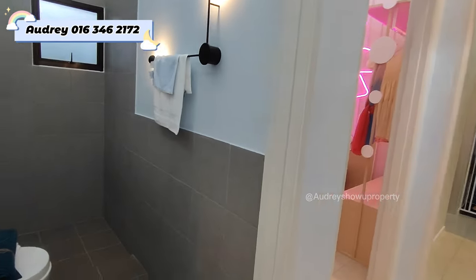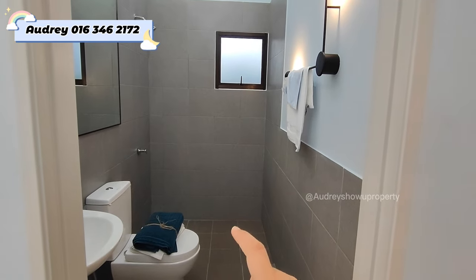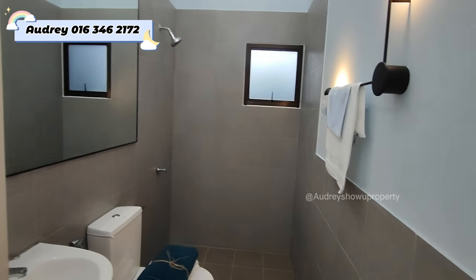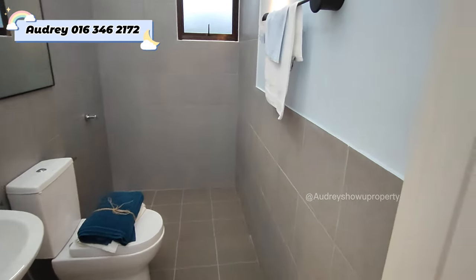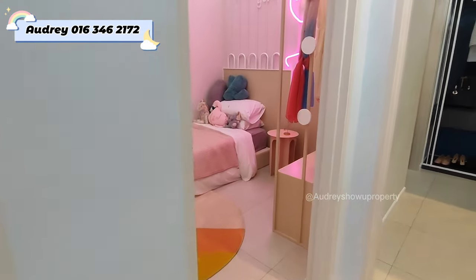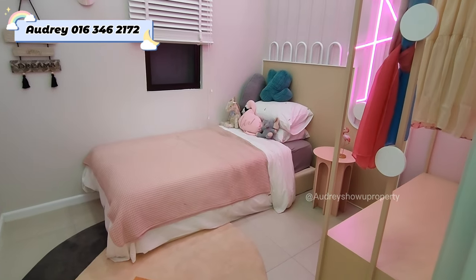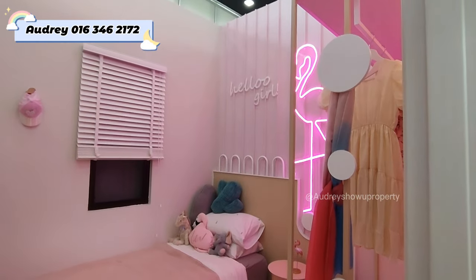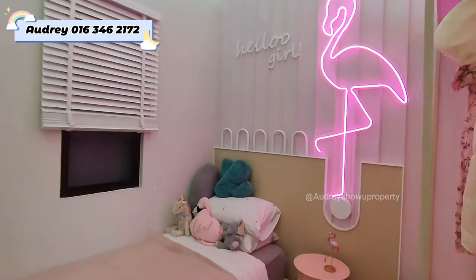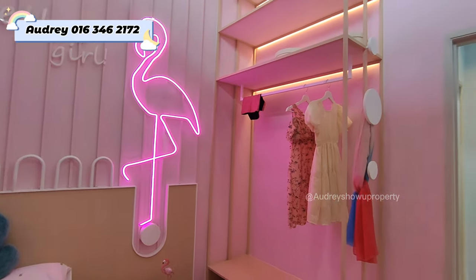So we will have 2 rooms, sharing this bathroom. Okay, so the bathroom will come with basic fittings like shower head, toilet bowl, as well as the basin. And this is the room, which you can fit a single bed or queen size also can. And you can put a wardrobe like this. Okay, so definitely you can see this design is a girl's room.